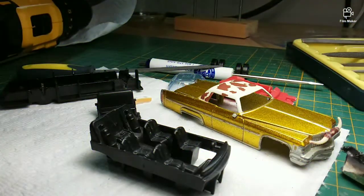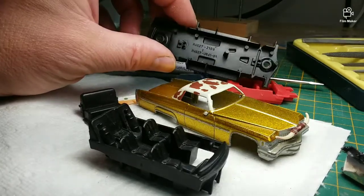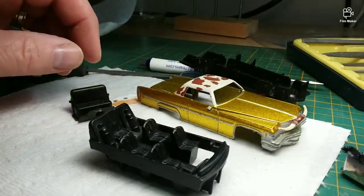There, folks, and one of the challenges of this particular car here is that there is no interior. And we're going to have it open, so we have to find an interior.